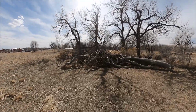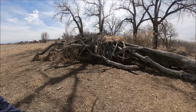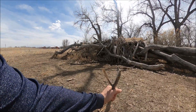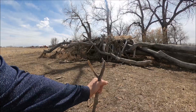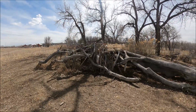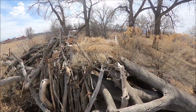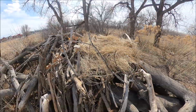Coming at you from another Sasquatch structure. Look at that. Got the Y shape. Got some grass up here. I have not seen this yet.